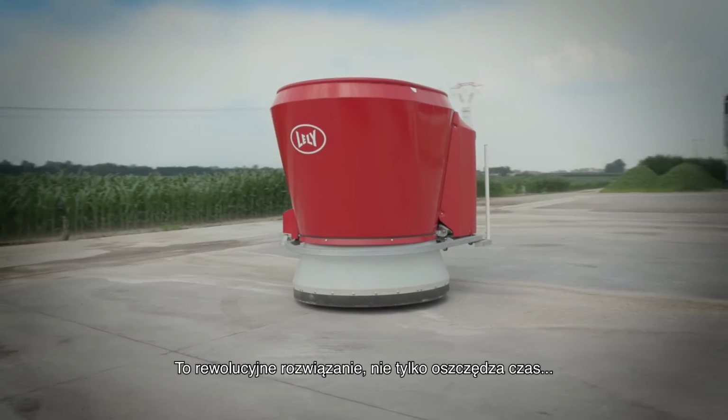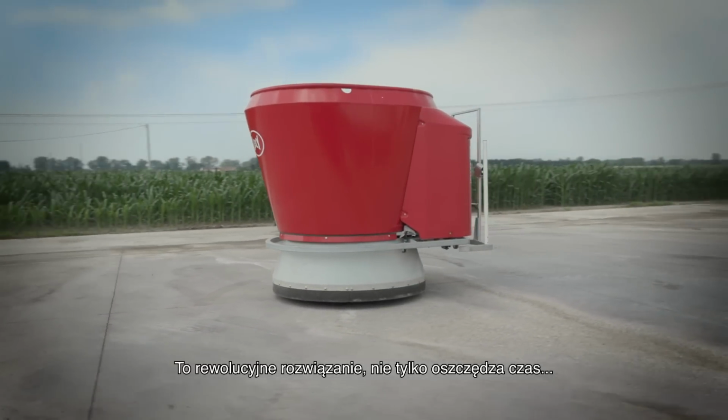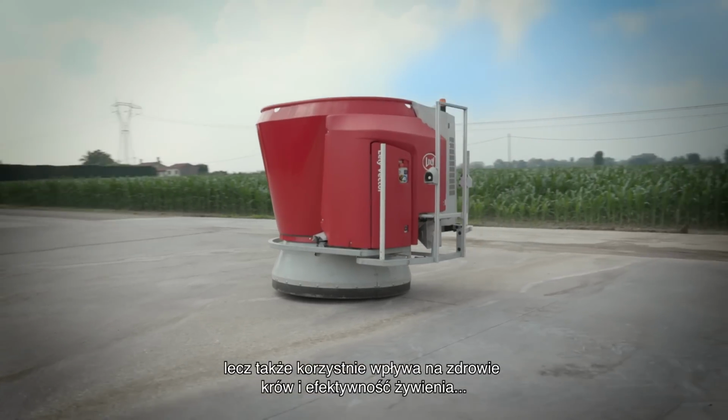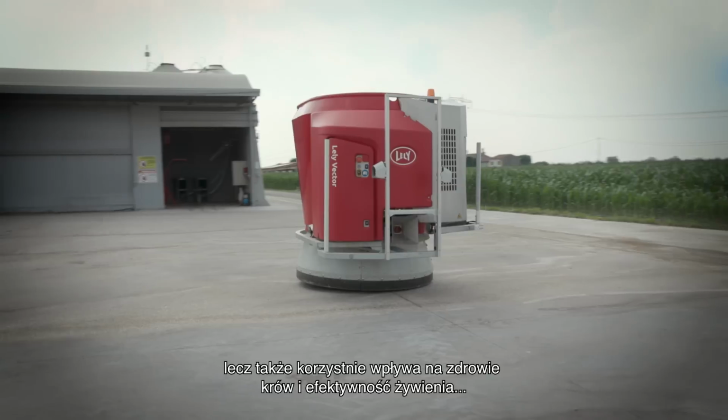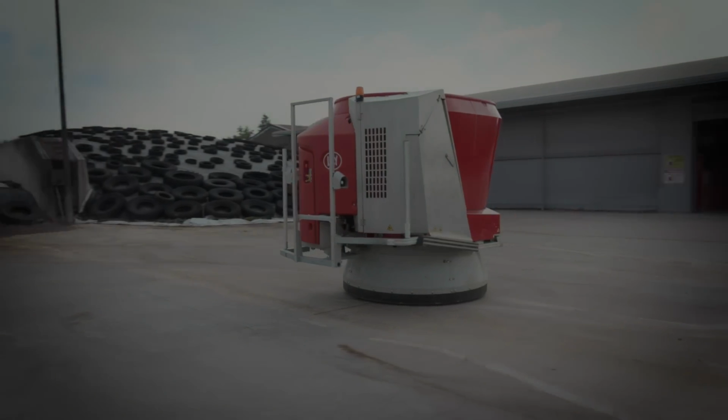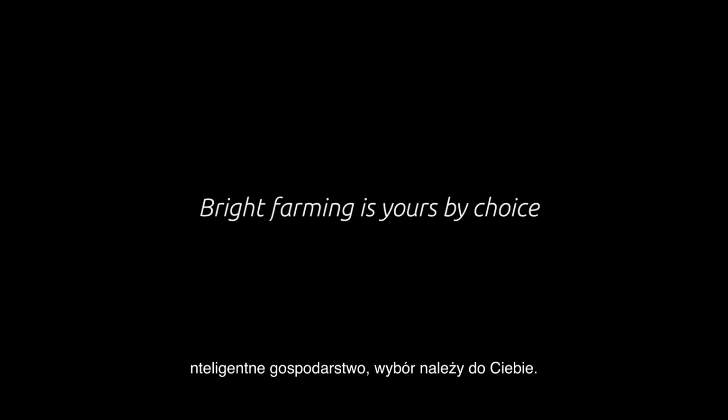The combination of the proven principles of automatic feeding and our focus on animal health, reliability, and cost efficiency has resulted in an automatic feeding system that is ready for you. Bright Farming is yours by choice.